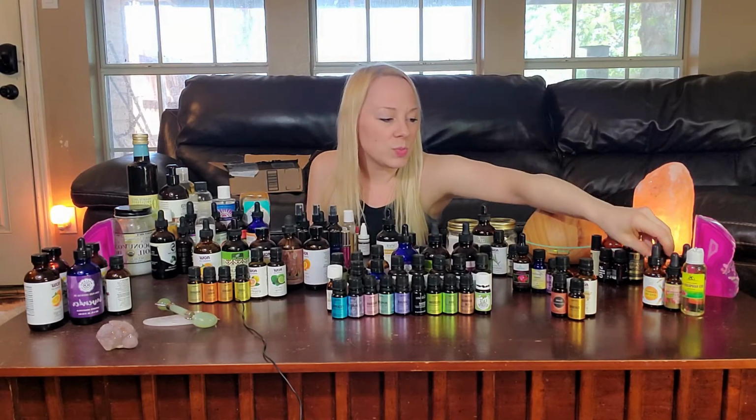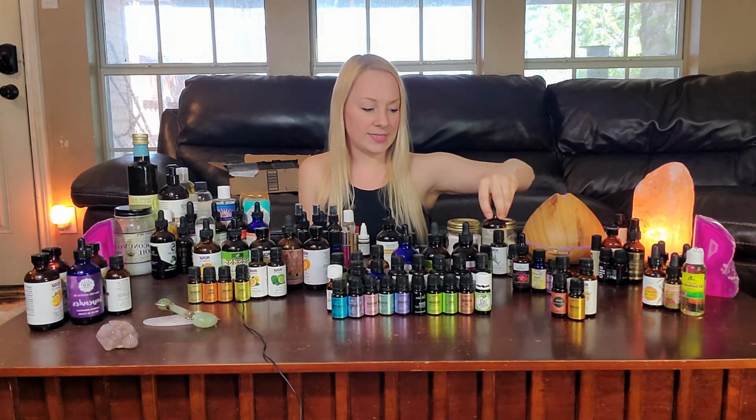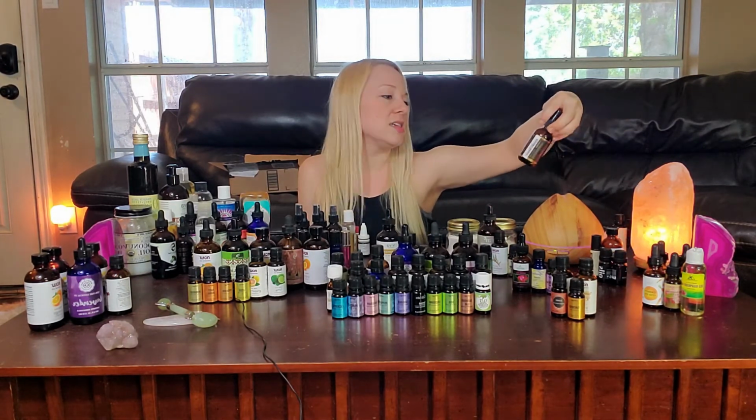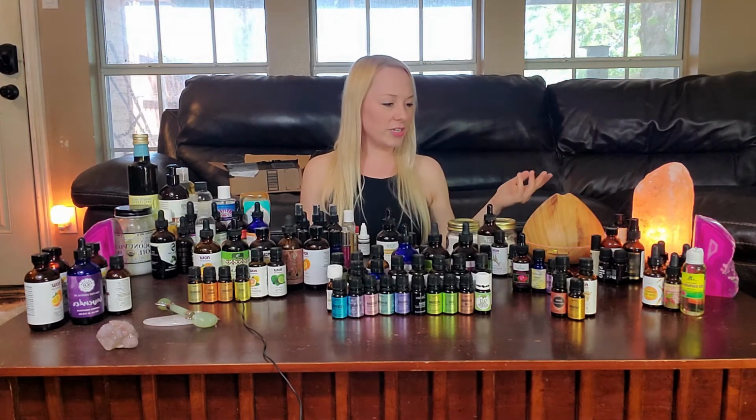And then another one, this is tomato seed oil. And that one is really good for repairing of the skin and regenerating the cells. And it's just super, super amazing. Okay, so I have a few blends. Let's see. So definitely feel free to do the blends.